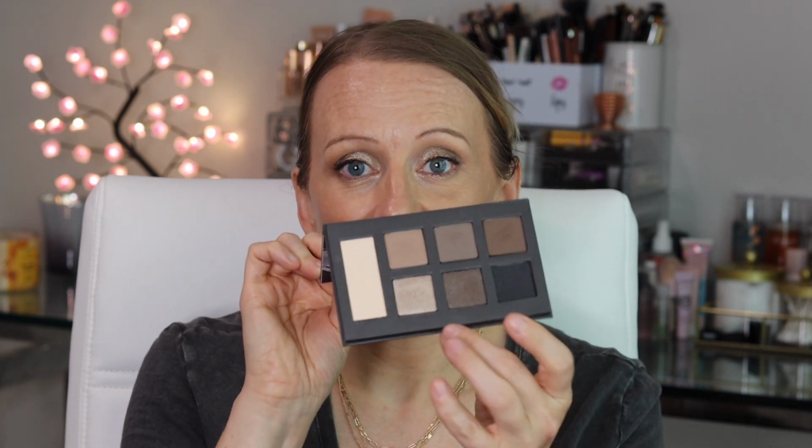And then one of probably my favorites is the Metal Rebel. This one's actually really pretty. And these shimmer, satin shades are really, really pretty. But again, I've been finding that I'm mixing and matching them, putting different colors together. And I've really been enjoying those.